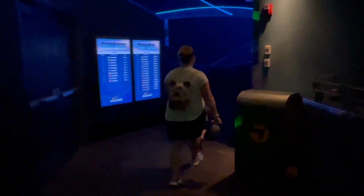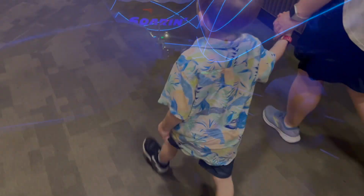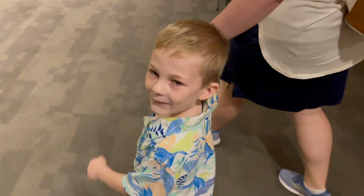Just made it here for early park entry. Test Track wasn't running yet, so that's okay. This is one of our favorites, isn't it, Emma? Yeah, it's super fun. And Henry's super excited. He just wants to run in there. Henry, what are we going to do now?